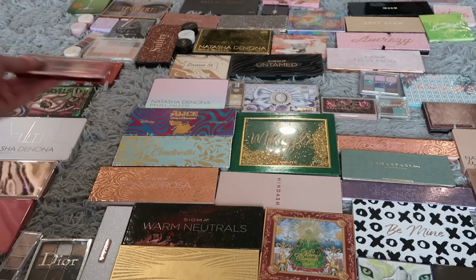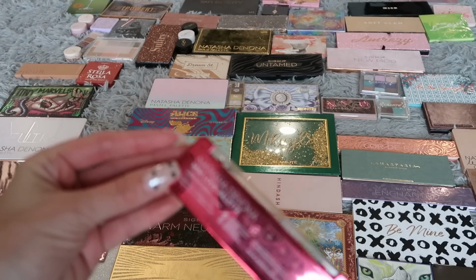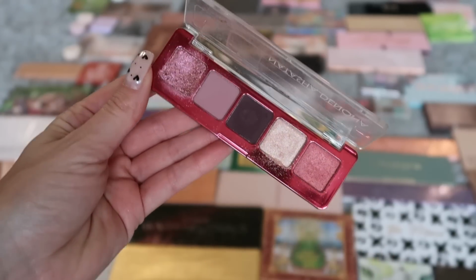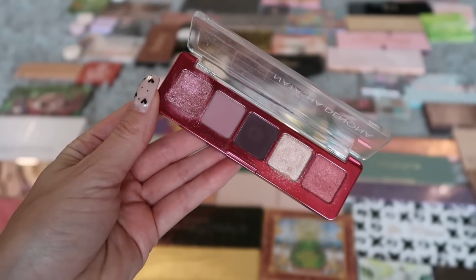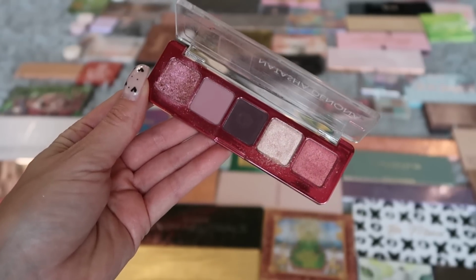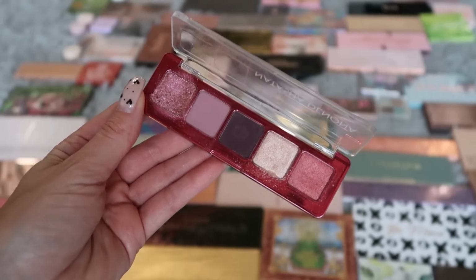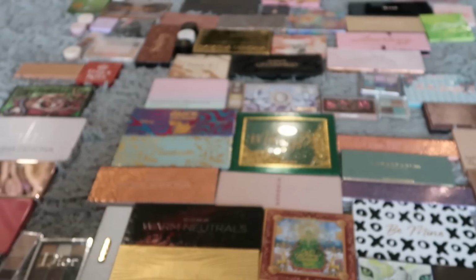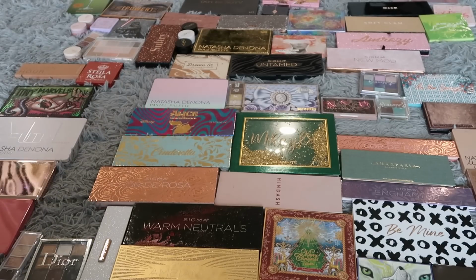I actually just spotted another one that I forgot to grab out. And this one here is the Mini Love. Okay, I love the Large Love palette, so I'm going to keep that one. Even though I do love minis, I still love the smaller palettes. I just don't feel like I need to keep so much. Oh my gosh, okay. There goes the Mini Love. Okay, one I am going to keep, yes.